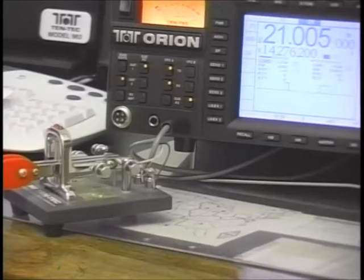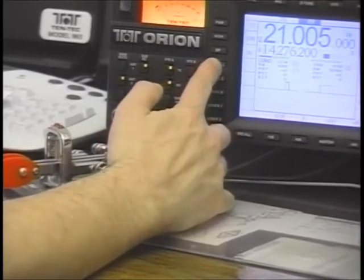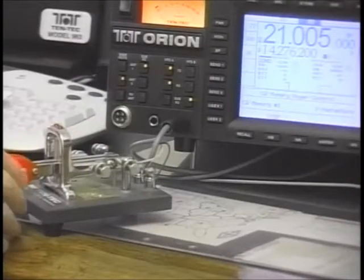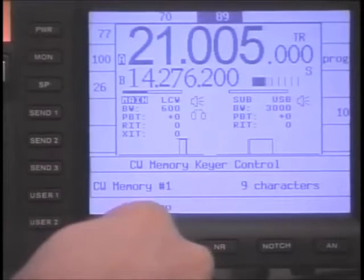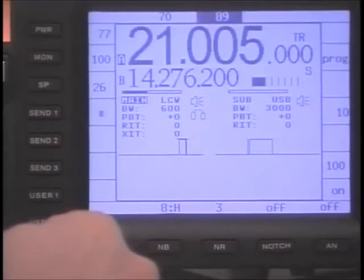Now I'll demonstrate how the Send 1, Send 2, and Send 3 functions work in CW modes. Press and hold the Send 1 button. Press the record button. And then start your message. Press stop when done, exit, and then to play your message on the air, press the Send 1 button.